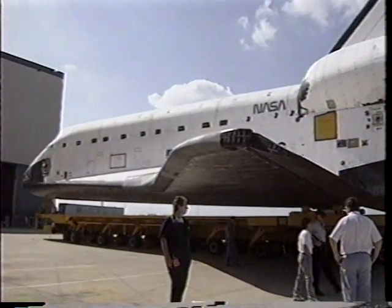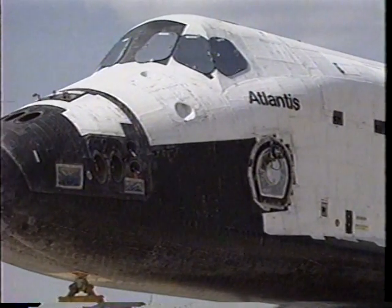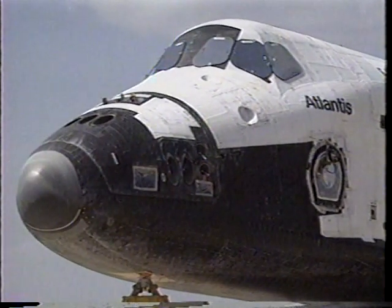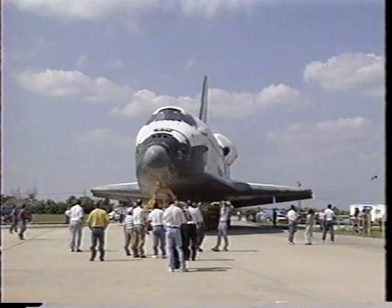For instance, this flight will be the first test of an improved inertial measurement unit called the HAINS, or High Accuracy Inertial Navigation System. The system features improved performance and accuracy. It was installed in the number 3 position.